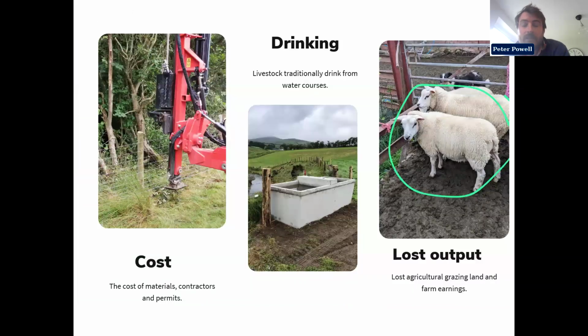There's sort of three main challenges that I was going to touch on for incorporating buffers into Wales. The first one is the cost. Fencing is expensive. It's very expensive. It costs us roughly £10 a metre to do fencing. So if you're doing large sites, that's quite a lot of money.